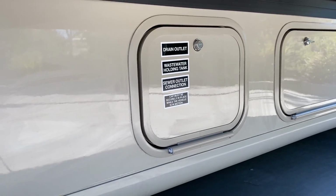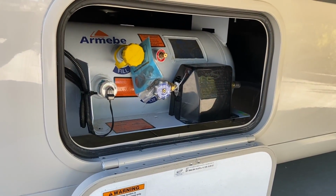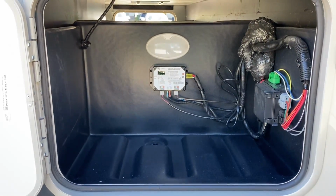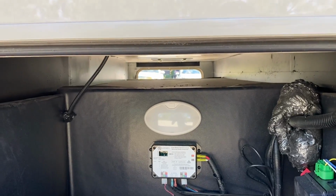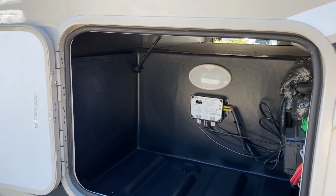Here's your wastewater holding tank and sewer outlet connection, your propane tank, and then here is another storage bin, and there's the other pass-through side that we looked at earlier. This is on the driver's side.